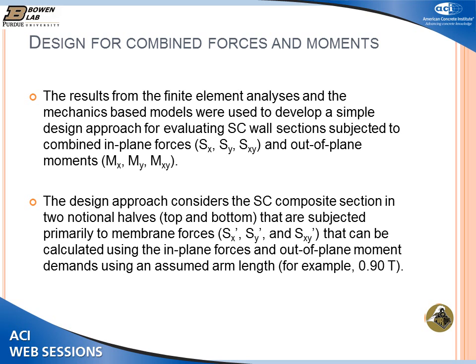Well, they're calculated using the in-plane forces, SX, SY, and SXY, and the out-of-plane moment demands using an assumed arm length. So you can take MX and divide it by 0.9t, and you'll have a force couple that will add to the top half and will be a compression force for the bottom half. So you split up MX, MY, and MXY, and SX, SY, and SXY into 2 notional halves, one on top and one on the bottom, both subjected just to membrane forces SX prime, SY prime, and SXY prime. And these arm lengths, we calibrated them using the results from the finite element analysis.